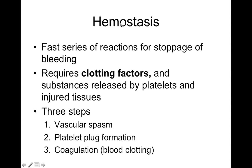Now, we're going to move on to talk about hemostasis next. Hemostasis is a fast series of reactions that aid in the stoppage of bleeding. And this requires a variety of things like clotting factors, platelets, as well as injured tissue to stimulate the process. Now, hemostasis occurs in 3 main steps. Vascular spasm occurs first, platelet plug formation occurs second, followed by coagulation or blood clotting.